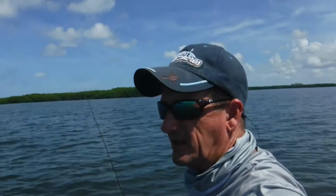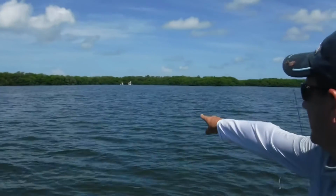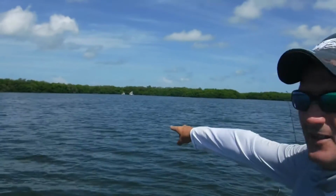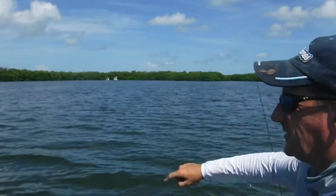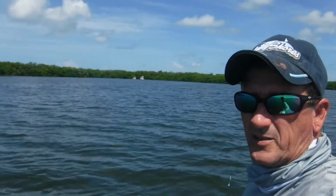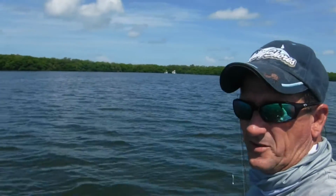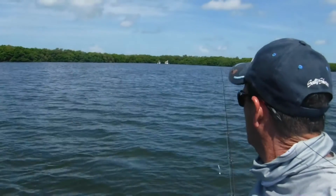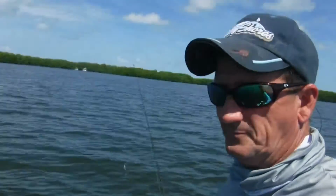I don't know if you can see this, but I'm just trying to work this. There's a prop scar that runs right out along there, and if you can see the little potholes, that's what I'm working now. There was a school of reds this morning, but they're just not eating for some reason. But I'm gonna work these little potholes right here and see what I can make happen.